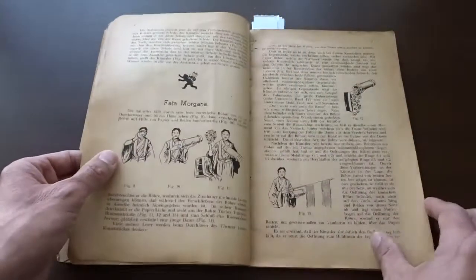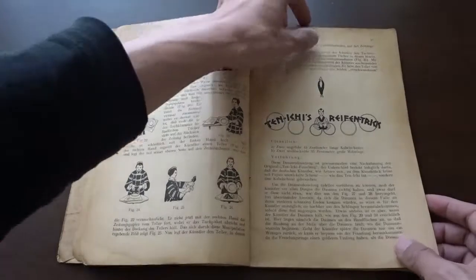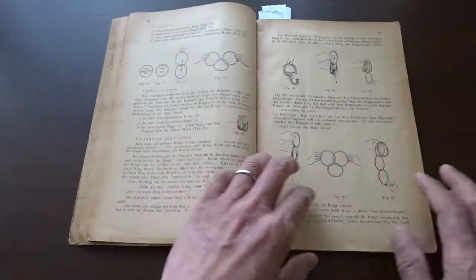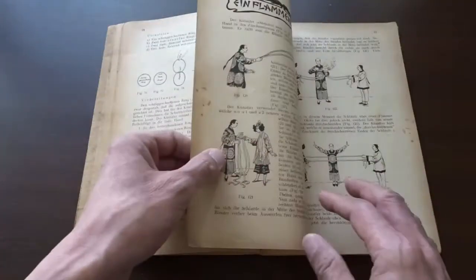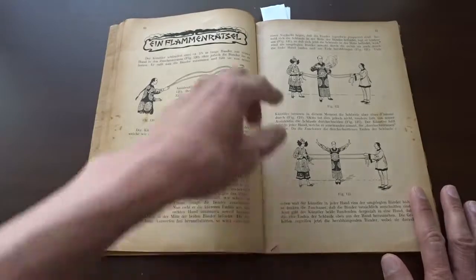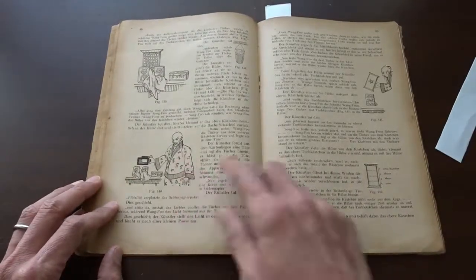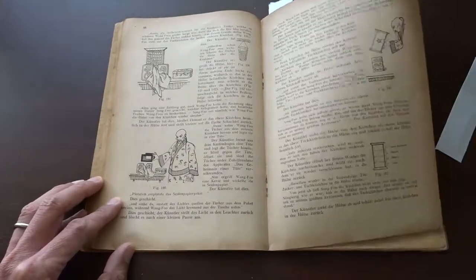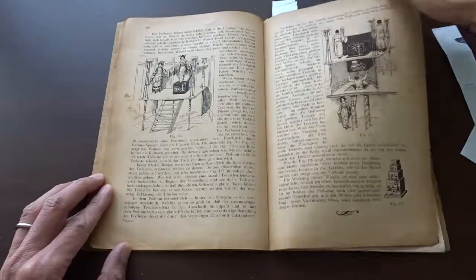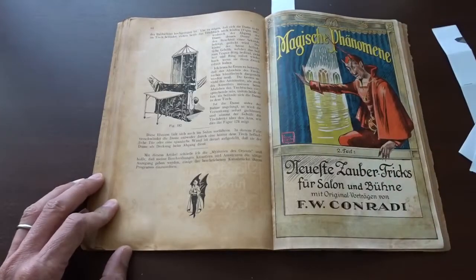and you can see they are all Asian style, Japanese pictures, and the linking ring tricks, of course you must have them in Asian magic. And here are the tricks, and I'll just show you some interesting pages here with all the Chinese pictures. And this one is a little bit more interesting. This looks more Western than Chinese. And at the back of the book there are also stage illusions. And this one is bound with another book. So the first one has 64 pages.